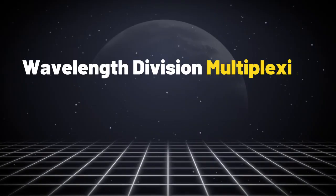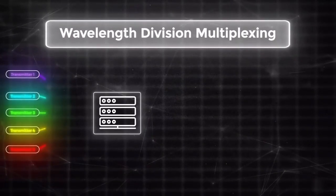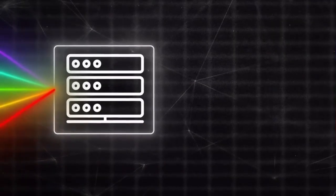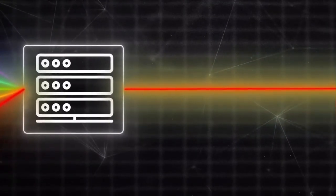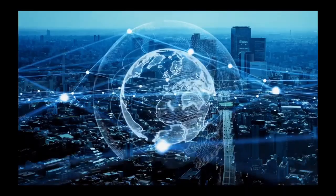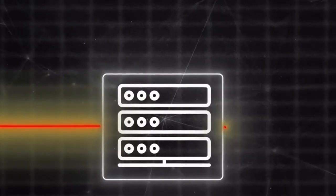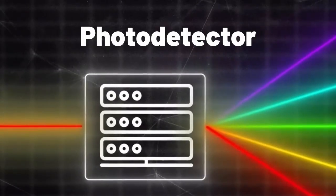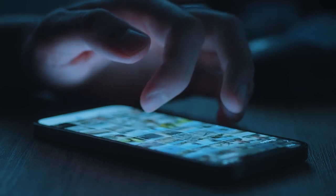Wavelength division multiplexing, WDM. This technique is called wavelength division multiplexing, WDM. Light of different colors is passed through fiber optics simultaneously, and each color of light carries different data packets. As you know, the speed of light is 1,079 million kilometers per second. This means that the data travels from one place to another at the speed of light in the blink of an eye. It travels thousands of kilometers, but this data is converted back into an electrical signal with the help of a photodiode or photodetector, and then the computer or mobile device reconstructs it and displays it as graphics or in another form.